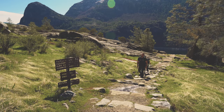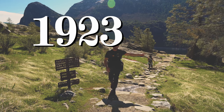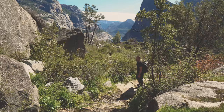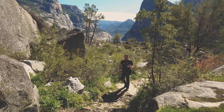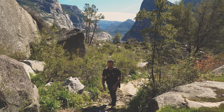So John Muir and the Sierra Club obviously lost. And in 19, I'll put it right here, the dam was built. So with the Tuolumne River, which I forgot to mention, that's what river this is, the Tuolumne River dammed up and the valley flooded, it was super upsetting to the public. And this was actually the birthplace of modern day land conservation.